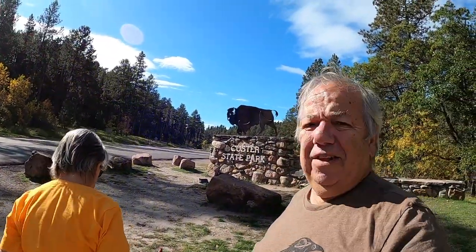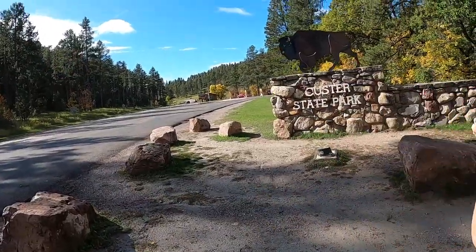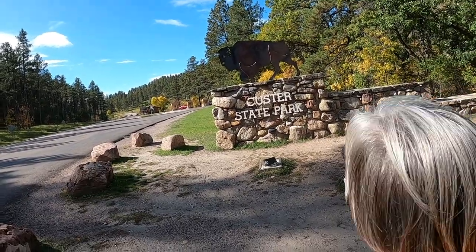Okay. So at Custer State Park, you're going to see the fluffy cows. And it's self-service at the entrance station. Okay, I guess we got to drive through anyway just to make sure that we got the entrance. Yeah, we got a number of things we're going to see today. So starting out with Custer State Park.